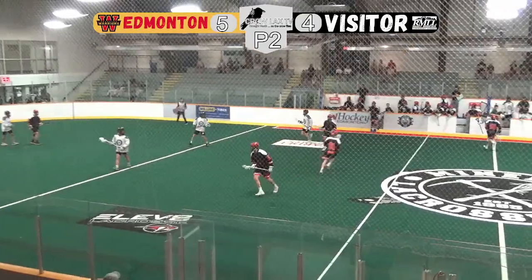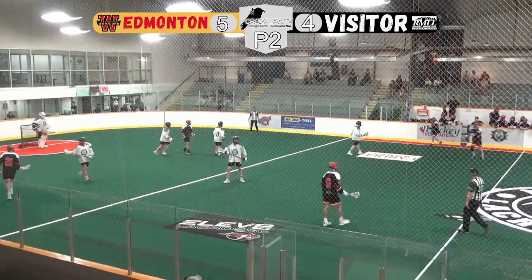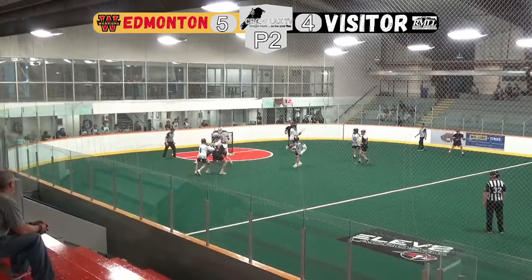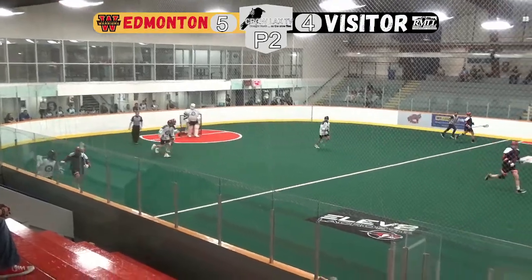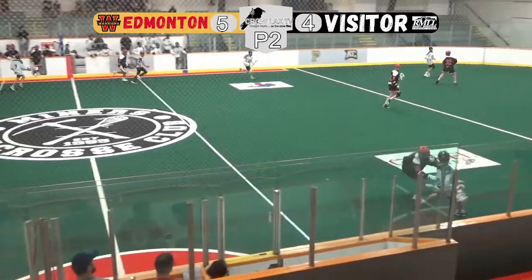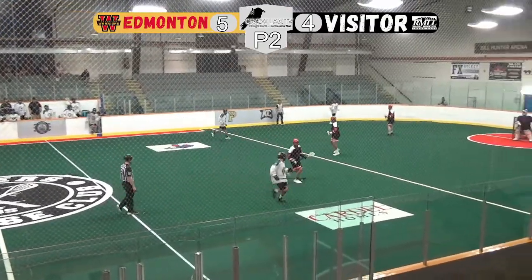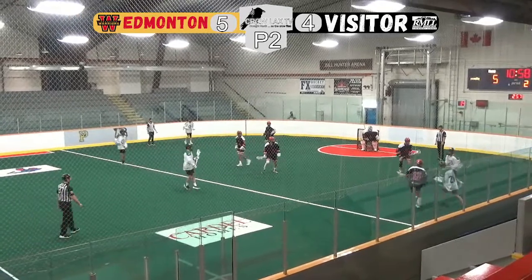Here's Wallner Bate, the Sherwood Park product. Hands off to Runcer, another Sherwood Park product. Elliot off of the half wall. He tries to go underneath. He's going to lose it. Ball's going to go loose. And good defense. Good slide there and good collapse there by the Shamrock defense as they cause that turnover. And it's going to be their ball here with 11 minutes to go in the second period. Warriors 5, Shamrocks 4.